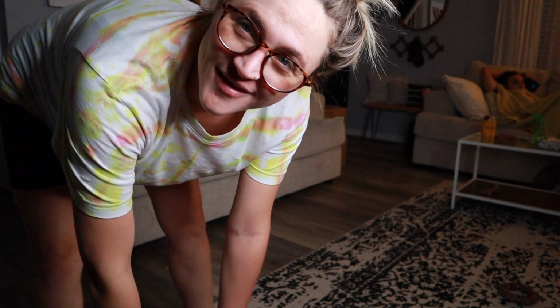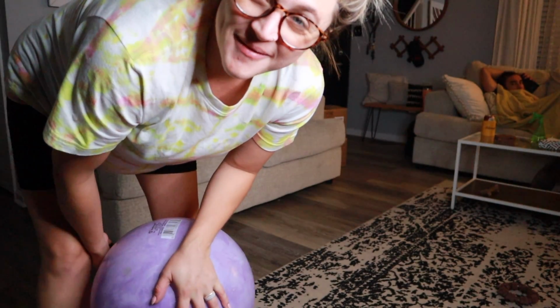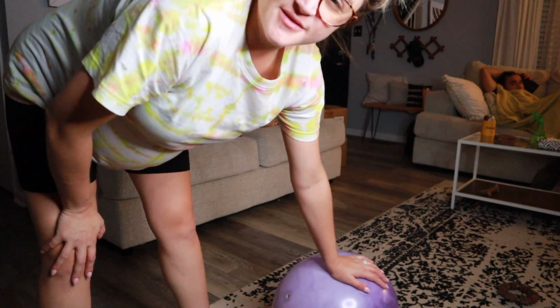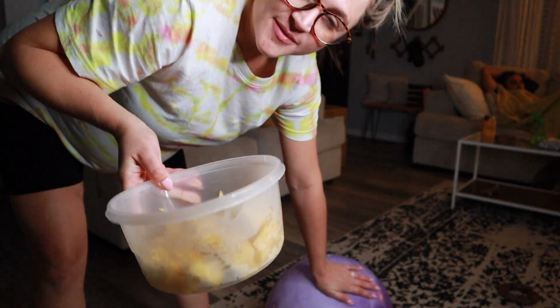Okay guys, so I don't have a yoga ball. So I have Elodie's little ball. Gonna hope I don't pop it. But people said to bounce on a ball. And then I also have some pineapple. So I'm just gonna sit onto the ball and eat pineapple.